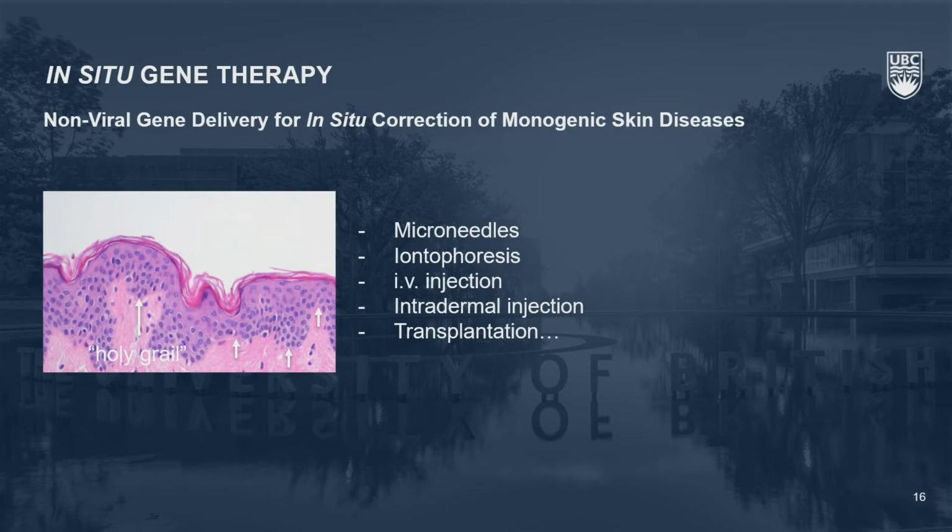So we are thinking about applying microneedles, iontophoresis. There's also some suggestions about IV injection, so that you inject it intravenously and then it gets distributed. I'm not really sure if that would work, but this is just a collection of things which could be done, and we are trying to explore that. And so what we are currently doing, and to be honest, it takes us much longer than I initially expected, is to really find suitable delivery systems to transfect the keratinocytes efficiently.